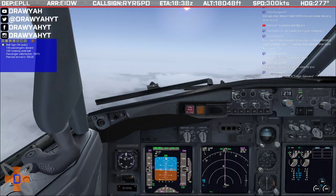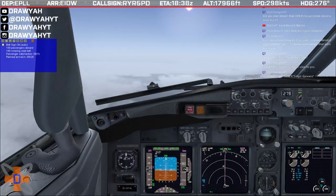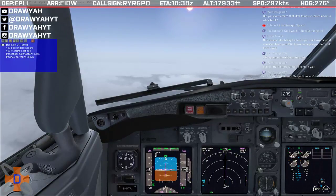In Airbus, you have 4 fidget spinners. How sad. How sad can it get? Right, passing through 18,000.